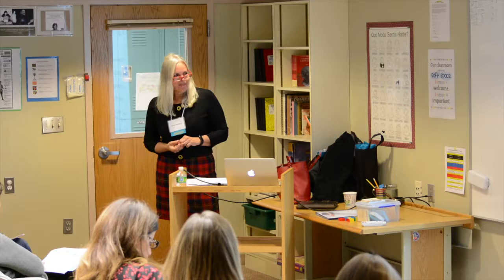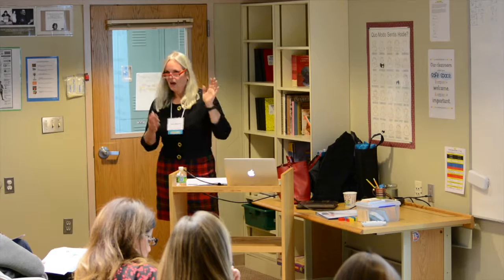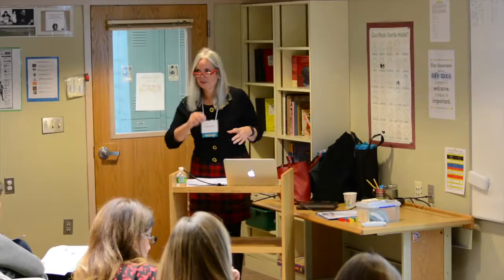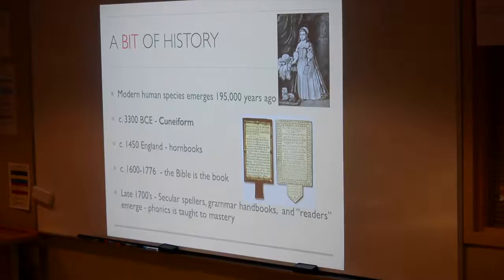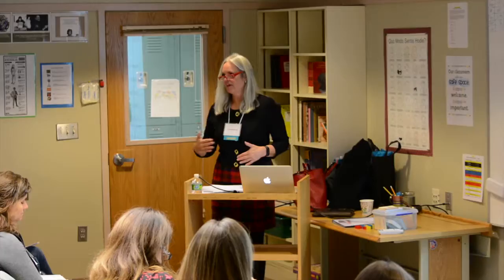This girl in the picture is holding up something called a horn book, and those are examples of horn books. And they contain the alphabet, upper and lowercase alphabet, a prayer, and then the numbers, the numerals. So kids would walk around, and this was really their first textbook. So there was some interest, even back in the early 1400s, for people to develop some kind of literacy. Between 1600 and our independence, the Bible was the textbook. So students learned to read so that they could read the Bible.